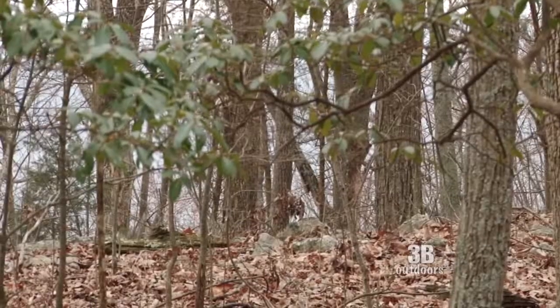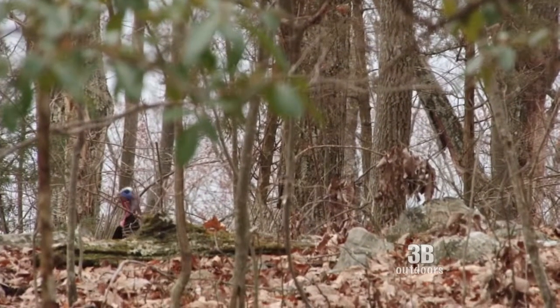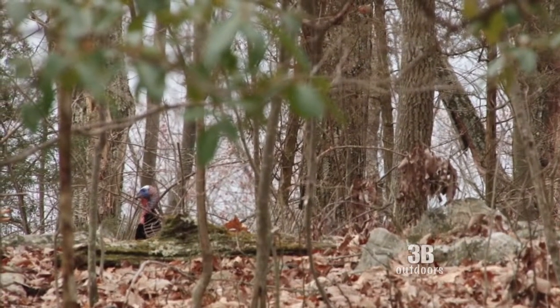But they go down over the hill, and I get them fired up. I do a little fighting, purring, and cutting, and they get fired up, and it's on. They come across the hill strutting, and on opening day of spring gobbler season, we take a really nice bird.